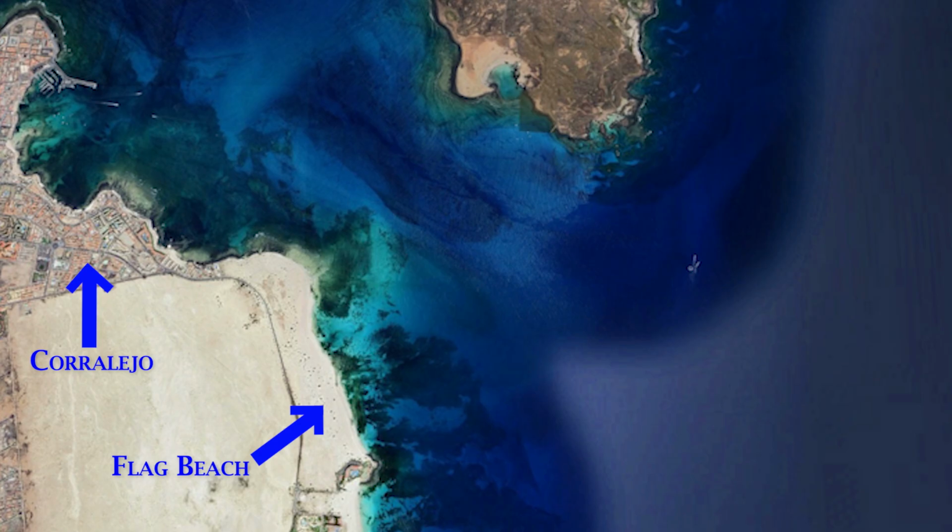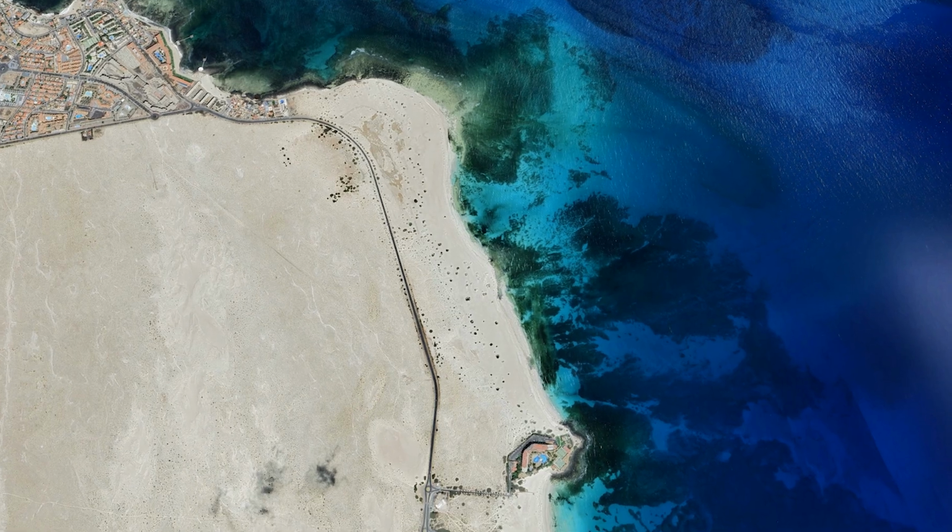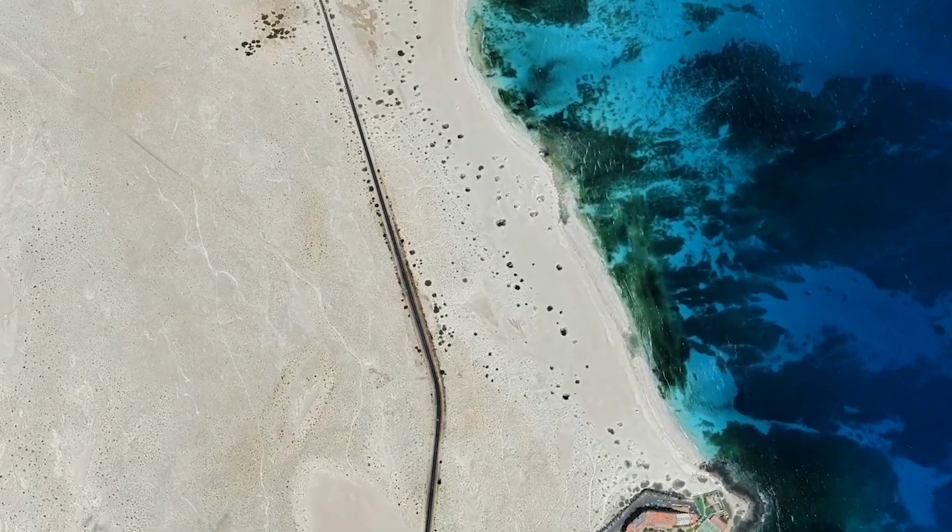Now comes the second spot right outside Corralejo, and according to my personal taste, it is the most picturesque spot I have ever been to, and it's called Flag Beach. It's so cool because it's located in the Dunes National Park, so you can appreciate those sandy dunes, and the beach there is really wide and ample.